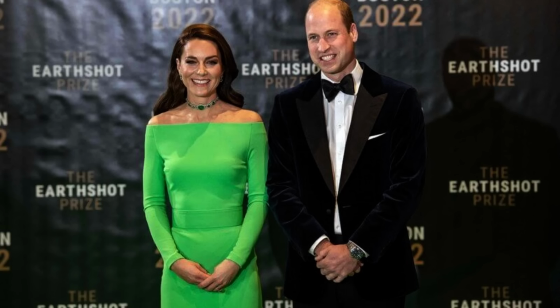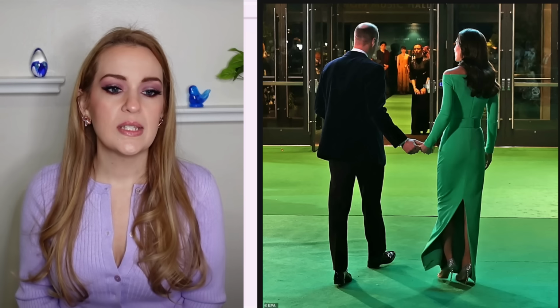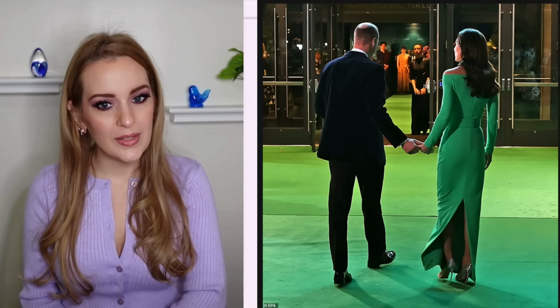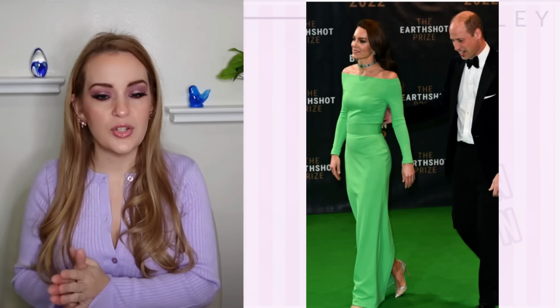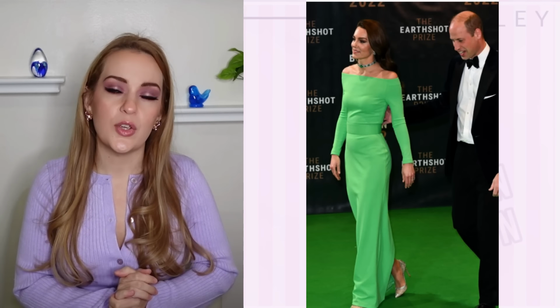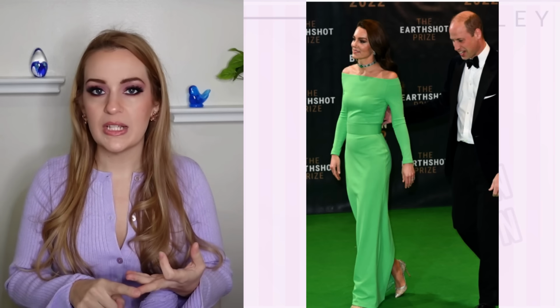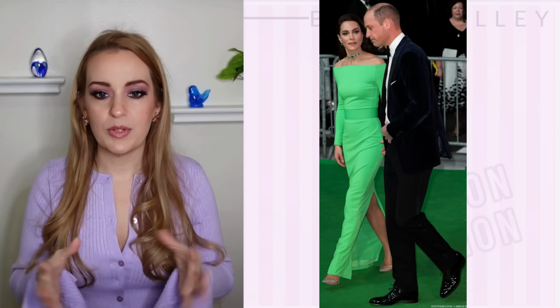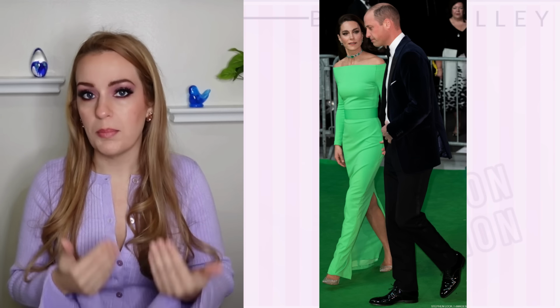Next, we have another green number, but this one is also quite polarizing. Catherine the Princess of Wales wore this green dress for the Earthshot prizes last year, I think it was. I really like this one, despite the color being a little jarring. I think she pulled it off okay, in part thanks to her great figure, but she clearly also has a good base layer on to avoid any lumps or bumps or obvious undergarment lines like a strapless bra line or anything like that. It's all camouflaged nicely, which means she had a good base layer on.